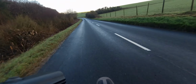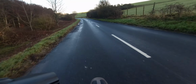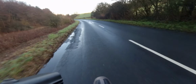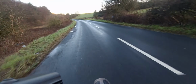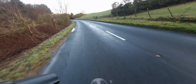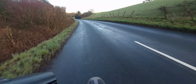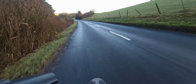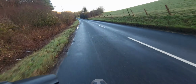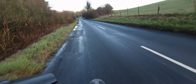Isn't it beautiful? There's not a car on the road, just cruising along, taking in the wonderful countryside. Oh yeah, out here, this is where I came out and done the video of the MK2 with my drone. I should be out here again soon when the weather improves, doing some more cycling, and certainly be out with the drone.